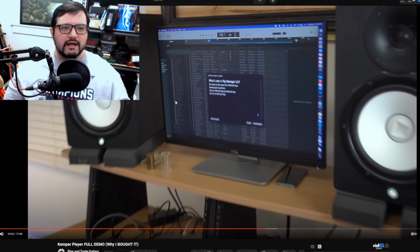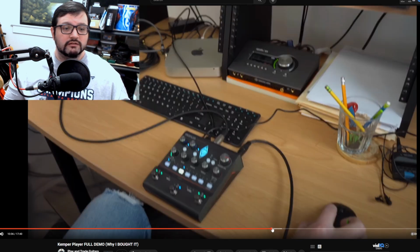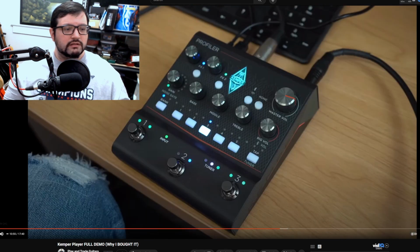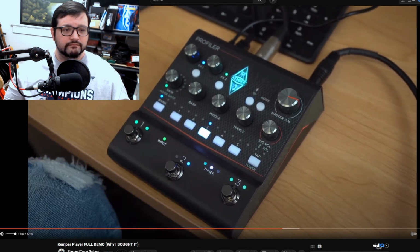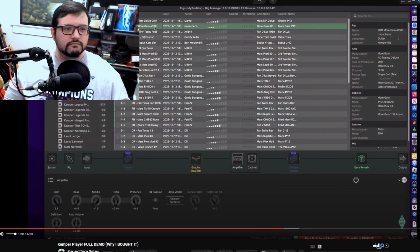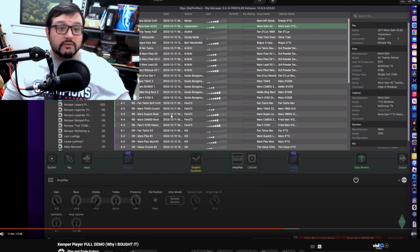So you have Rig Manager 3.5. That is what interfaces with the player itself. Let's play a little bit here. This one's labeled 2011 More Gain AC20. So this is what I believe it comes with. This is all the stuff that already comes on it.